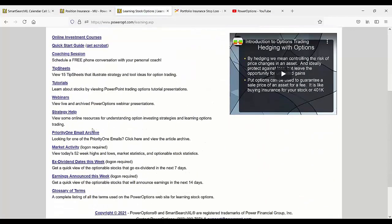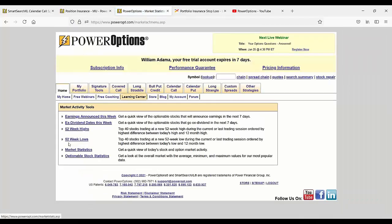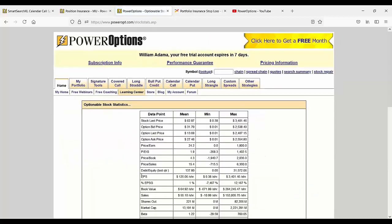Of course, there's a lot of it. Archives for the emails that are sent in the morning. And we want to look at market activity. In market activity, we can look at basic market statistics, 52-week highs and lows. I want to click on optionable stock statistics. The optionable stock statistics page shows us the average of various stock and option criteria across all optionable stocks and ETFs. The average stock price for all optionable stocks is $62.87.